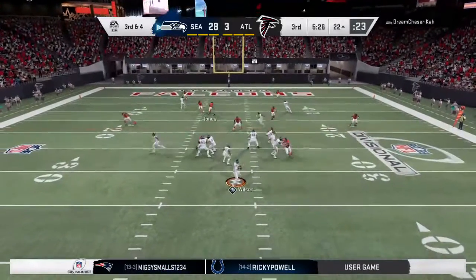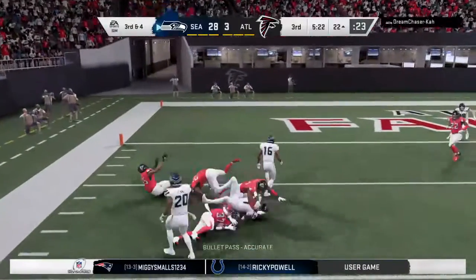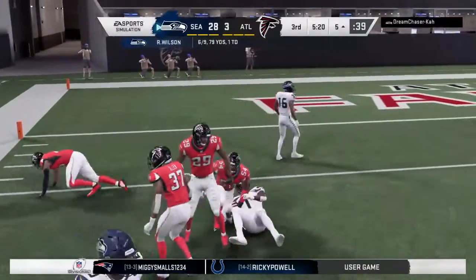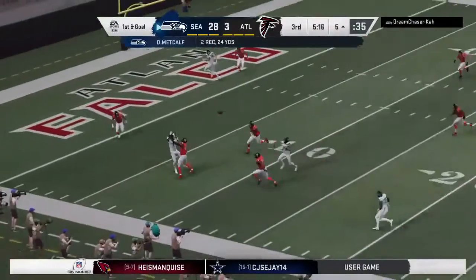Here's Wilson. And oh my goodness, what a catch at the 6. 2 catches now in this divisional round matchup. That one, a first down.